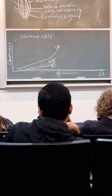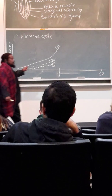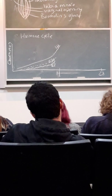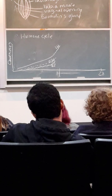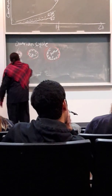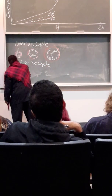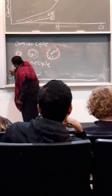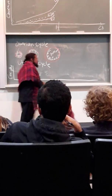Because estrogen, one of the things it does is it induces its own receptor. So as you get more and more estrogen, you increase your sensitivity to estrogen. So you're increasing your receptor. And that's true for all tissues. Because the other thing that's happening is that there's a uterine cycle.